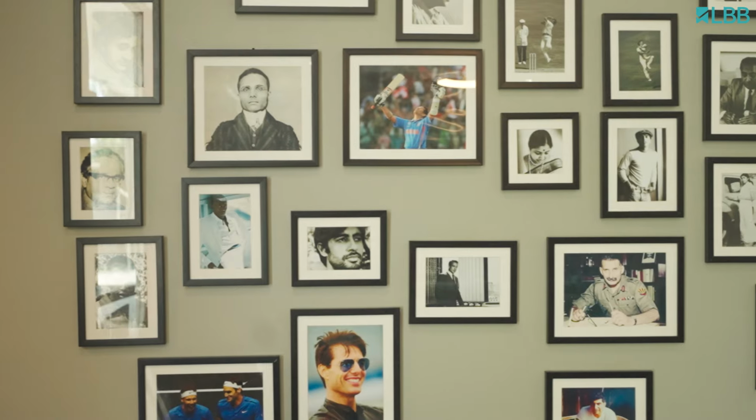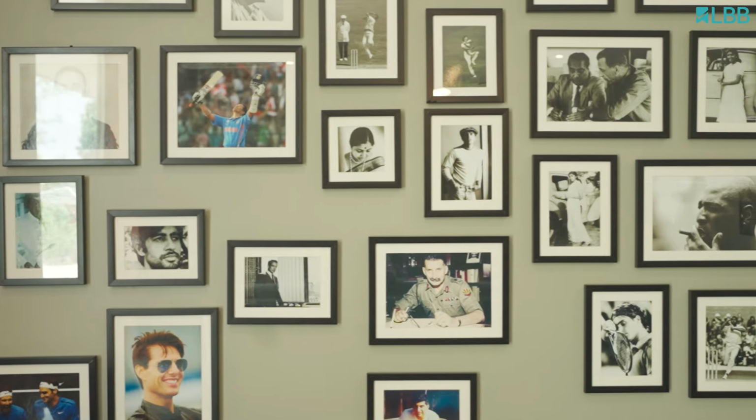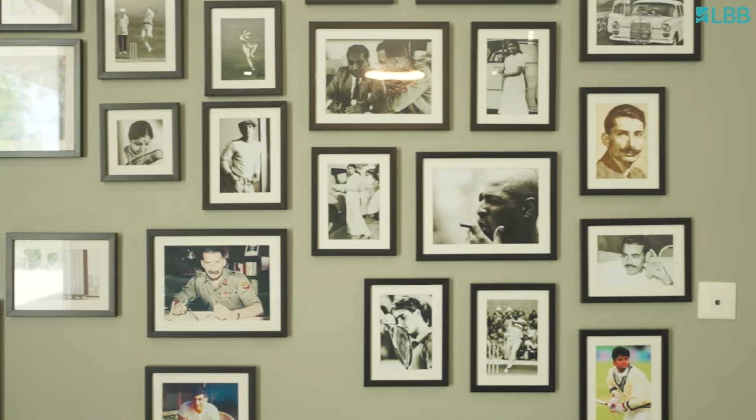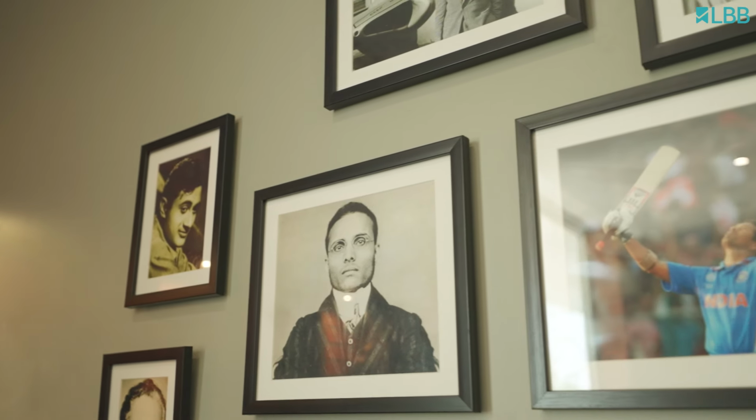So this is a very special wall at Asamanta. We call it the Wall of Fame. If you take a closer look at it, it has pictures of stalwarts from different genres. So we have musicians, singers, cricket players, tennis players, industrialists. So these are the people who have inspired both of us since our childhood.